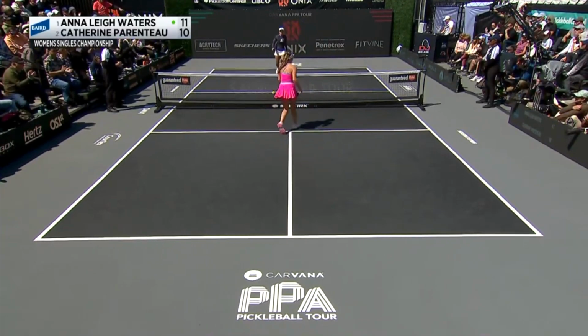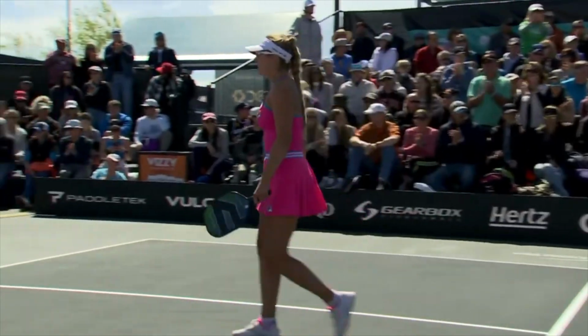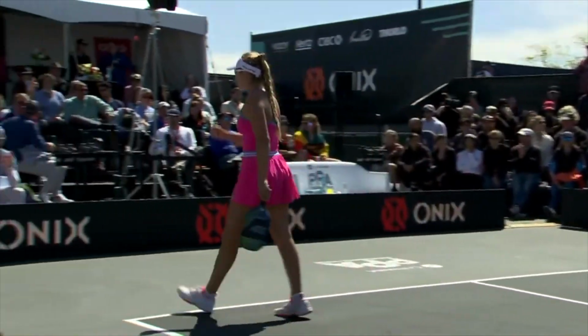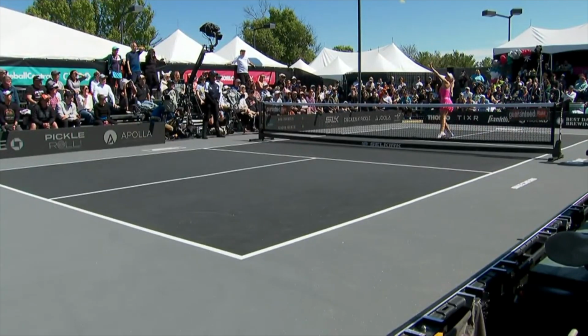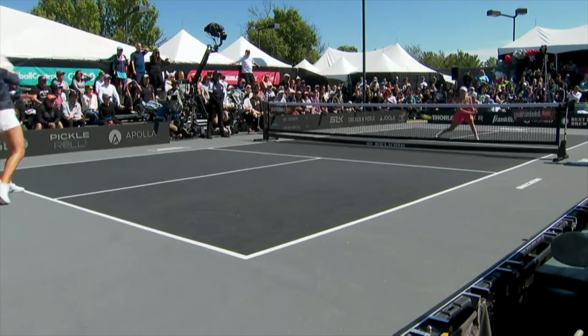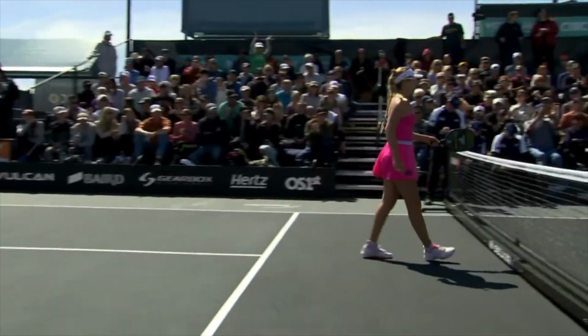And that'll do it. So another effective lob there, but Parenteau cannot pair it together. Two game points saved by Anna Leigh Waters, and she comes back and takes game number 1, 12-10, tough ball above her head. Parenteau had her in trouble, but didn't make it.